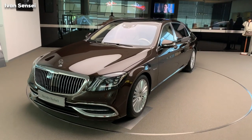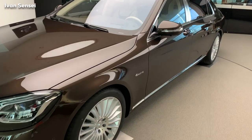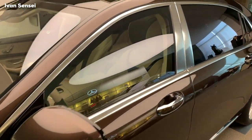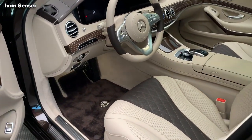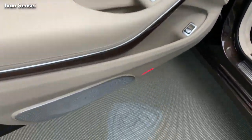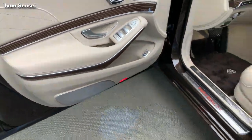And now we can take a look at this Maybach S560. So this is the Rocky Mountain Dark paint, which is just exceptional. You have this 4MATIC sign on the front fender. Now we can take a look at the interior of this high-end special vehicle. And this is also really nice, this projector light. And it is just a gorgeous, gorgeous car.